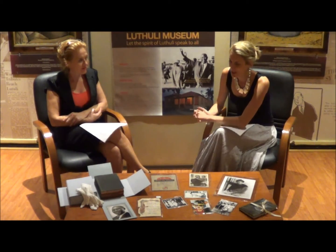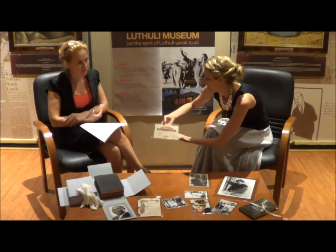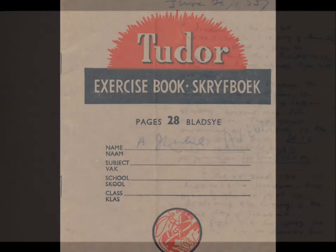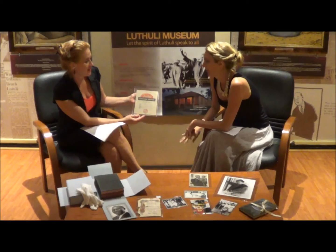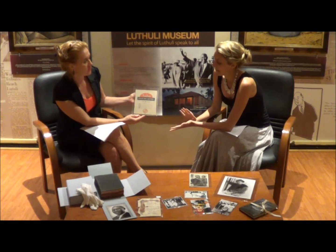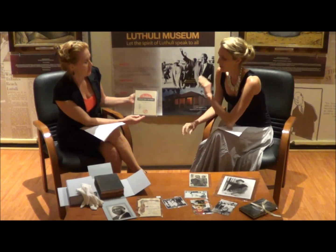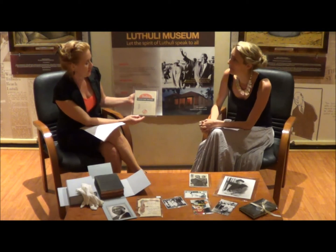Great. Now tell me, have we had any recent additions? We've had some very exciting recent additions. One of the most exciting is this exercise book here. Wow. This is a handwritten notebook by Chief Luthuli, called My Outlook, and he talks about all sorts of pertinent issues: why he believes in the cause of freedom, his ideas on apartheid, his ideas on the ANC, and it's just so exciting. It's a first-hand resource for us to have, so that's what we're making available.